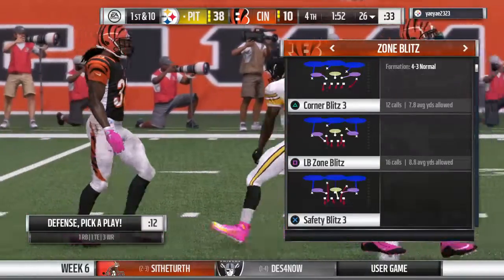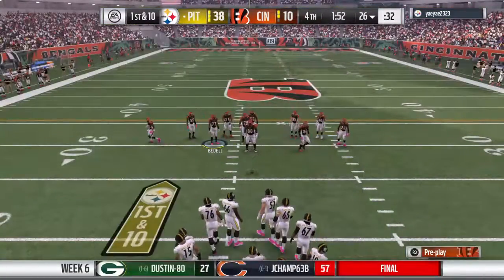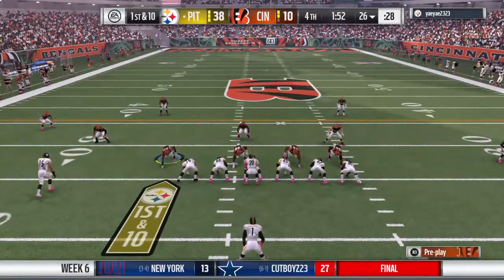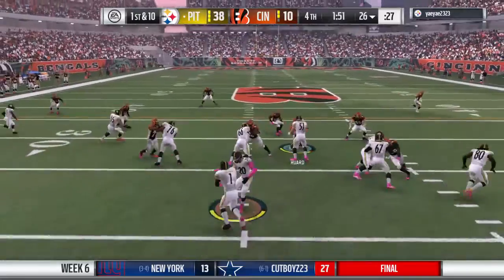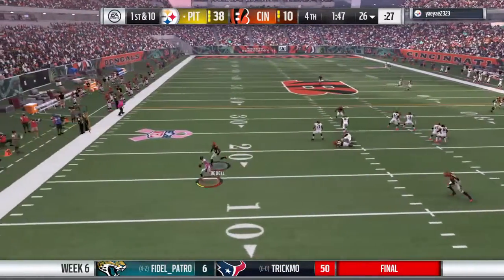I don't know if there's any better feeling than being up big on the road. There really can't be, because for a team to go on the road and win in the NFL, that's huge to begin with. But just think about all the preparation that went into it. When they first started talking about this game, leading up to it.